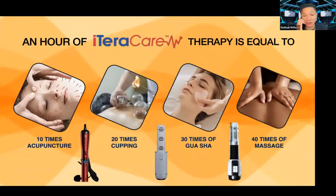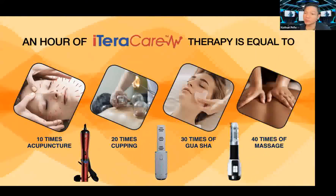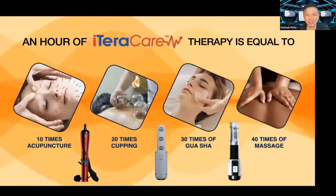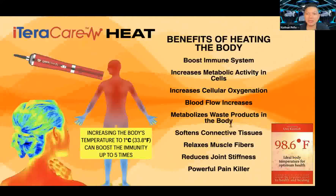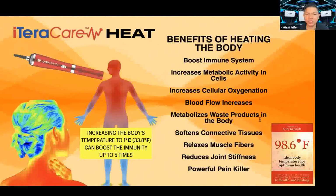Wow. If you love massage, well, you're going to curdle it down, because the iTeraCare will solve that, especially if you use the Pro device, okay? Heating the body has a lot of benefits. It boosts the immune system and so on and so forth. It's good for pain and so on, and stiffness of the joints and the muscles.